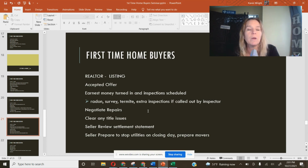So after that, again, we're at the negotiate repair section. The buyers will put together and send you, the seller, a list of repairs. You can look at them, do all of them, none of them, or, again, it's just a negotiation. How badly do you want to keep this offer going? Or do you want to play hardball? I mean, it's totally up to the seller at this point.